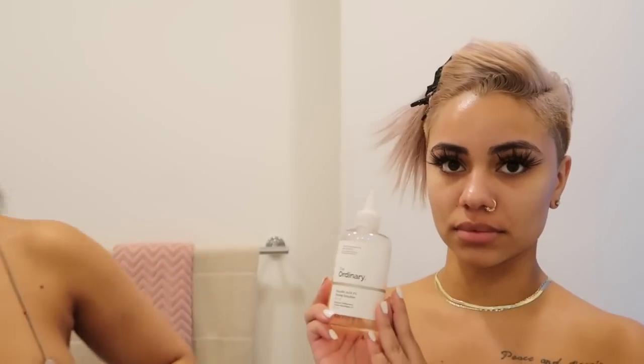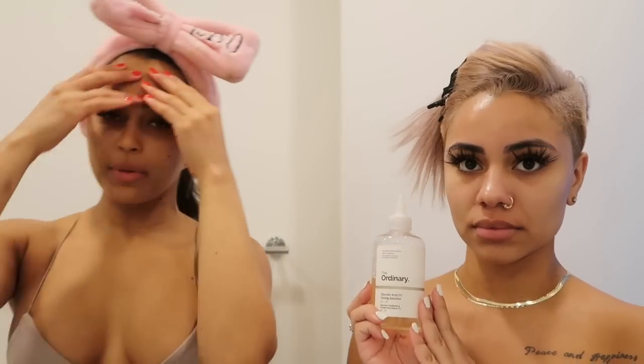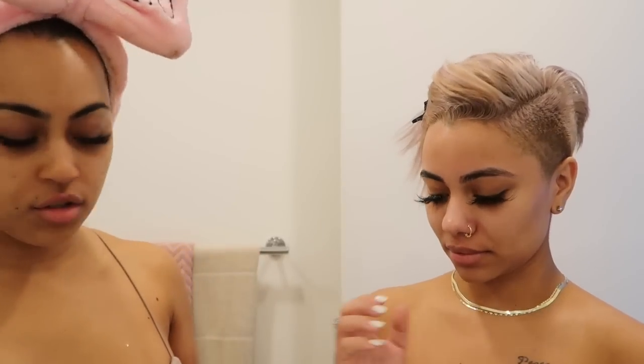And then next for you would be the glycolic acid toning solution. Always, guys, please don't do this. Don't do that. Please always utilize a cotton round of your choice. I don't care who makes it, what brand it is. It's cotton, it's all the same. Use one of these, put a little bit on the center of your pad, like so.